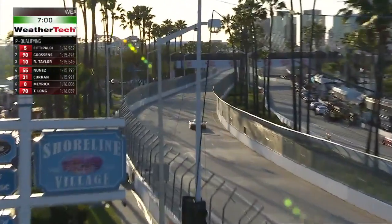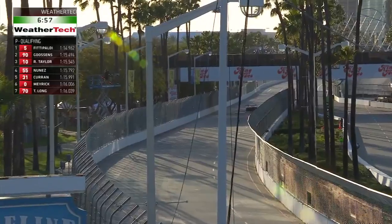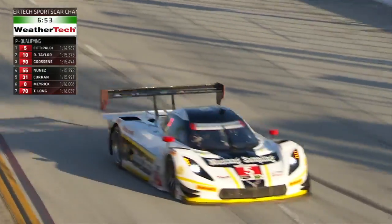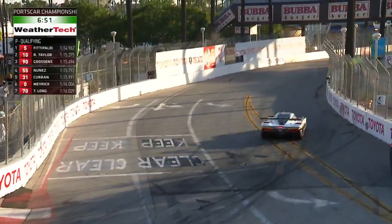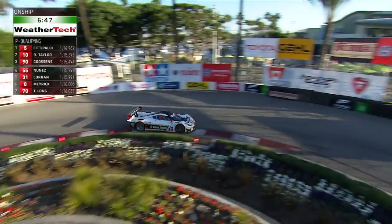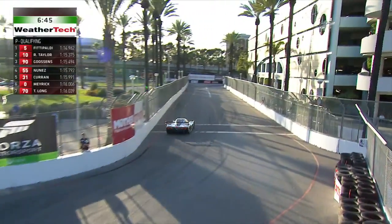Will he improve his time? He does! To a 1:14.962 for Christian Fittipaldi. Within a couple of tenths of a second of the track record set last year by Ricky Taylor. Ricky Taylor does improve on that lap. It's only a 1:15.3, so he needs to try and find half a second if he's going to improve on his mark from last year.